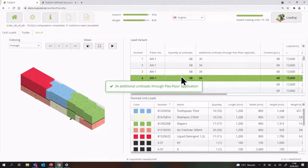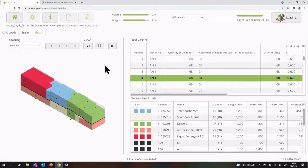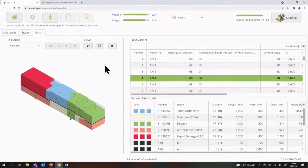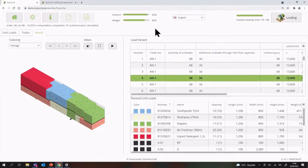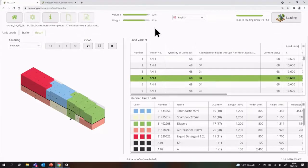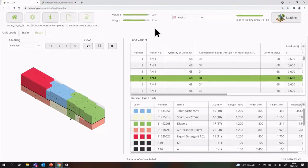Still, you see we have loaded 68 pallets on it. So it's the most you can use the room, the space of the trailer. In total, we calculated here a usage of the volume of 92% and of the weight of 82%. So we put everything on it that is possible. This, of course, is a very good example to show what the optimum is.